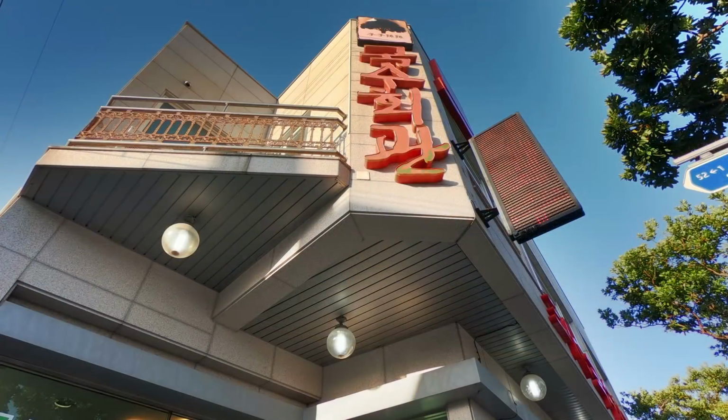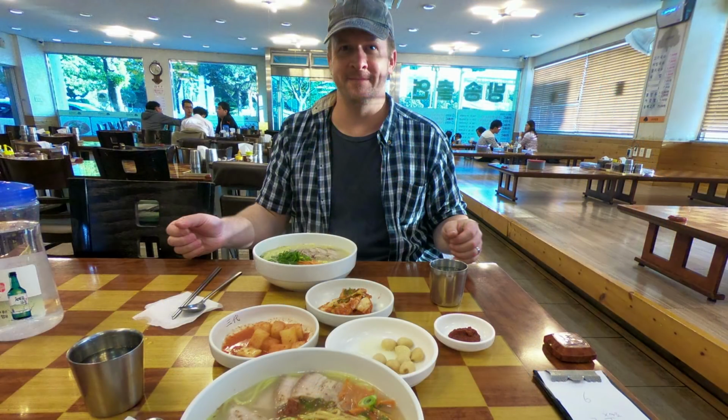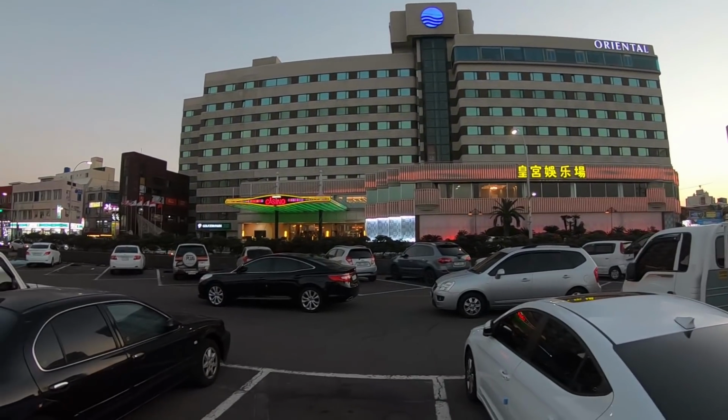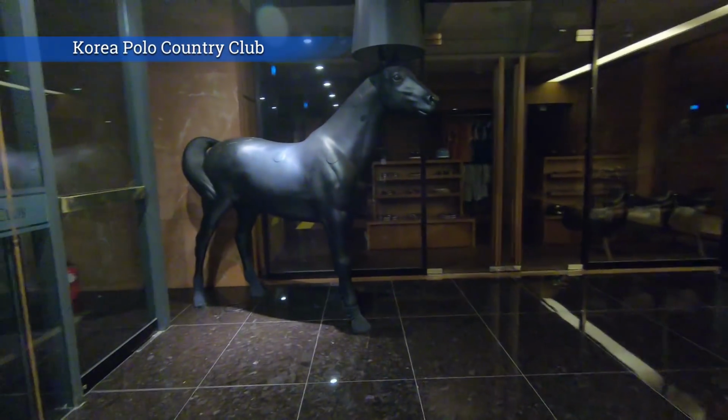We were starving after that flight and getting the rental car, so we went to this noodle restaurant. This meal was a lot bigger than we anticipated, but I was more than happy to dig into it. Next to the Jeju airport is probably the only casino that I know of in South Korea. We did a little shopping at E-Mart, then headed to our resort. The resort was built with horse jockeys in mind.